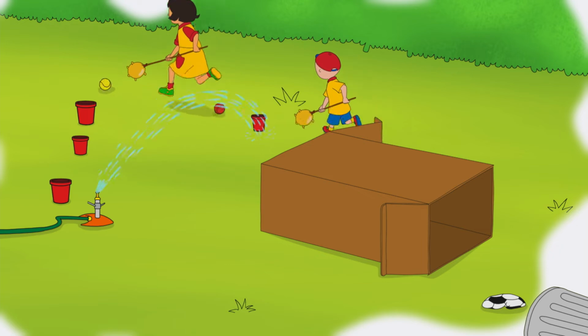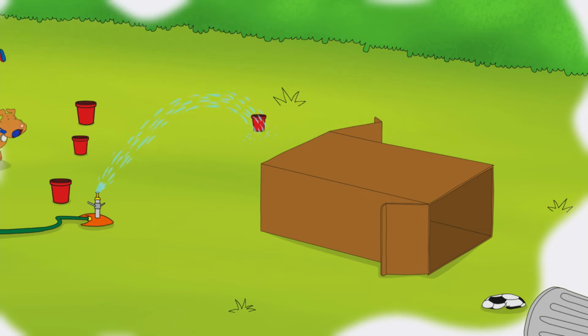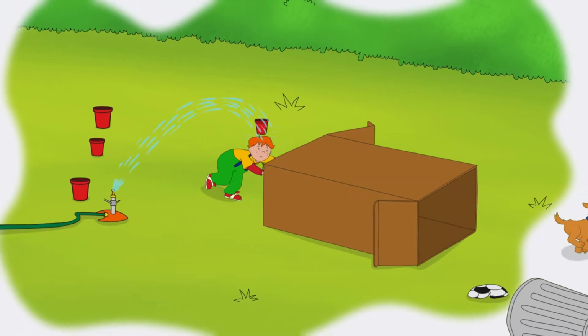That day, Caillou and his friends had lots of fun together. They didn't need toys or games. They made their own fun.